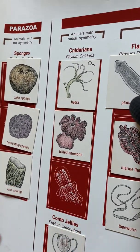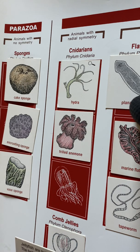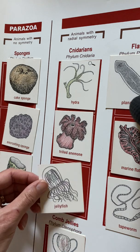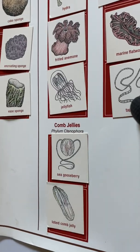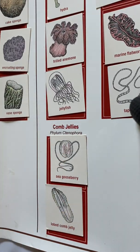You probably know a little bit about jellyfish. Jellyfish are bell-shaped. The bell has muscles that squeeze the water in and out to propel, that means to move forward, the jellyfish. Their bodies are almost all water, and they cannot survive for long out of the sea. Now, we're going to talk about the comb jellies, the ctenophores.